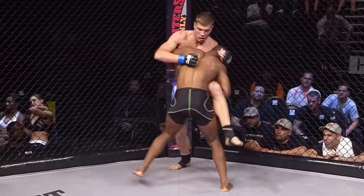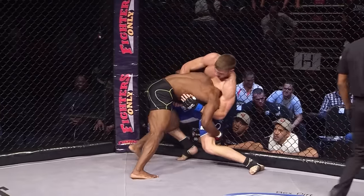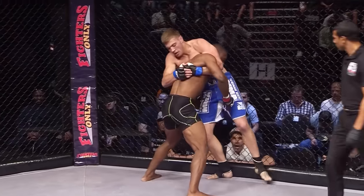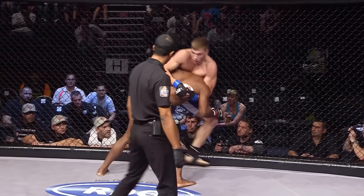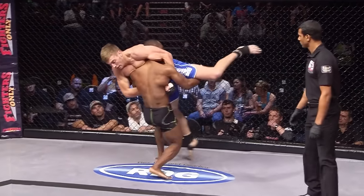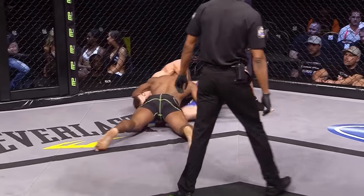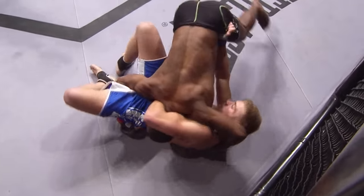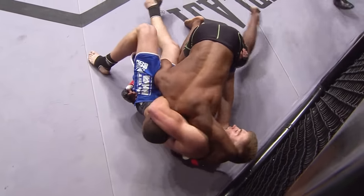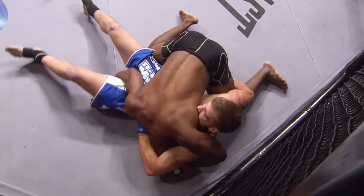Dricus now again stands back up. Looks for the takedown, but he's sticking his neck out there. Dricus immediately tries to get that underhook in. Strength shown from Kulu. Dricus now trying to get half guard back. Kulu inside control.